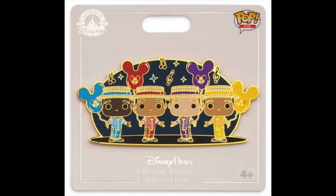First, we're going to start with Shop Disney. They had a new Funko Pop pin release, this one featuring the Dapper Dans on Main Street, USA. It is a limited release with a retail price of $17.99. Very colorful pin, and this will be arriving at Disneyland and Walt Disney World as well. But right now, it's only available online at Shop Disney.